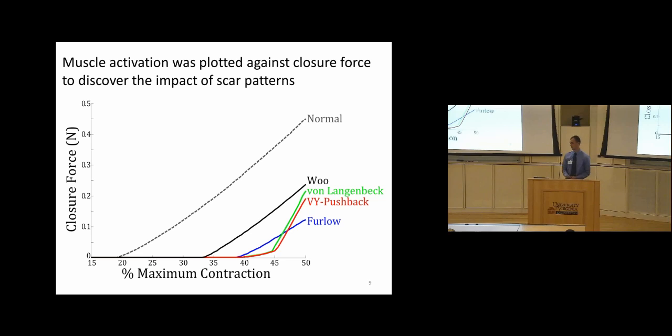So my initial thought was just the least amount of scar tissue possible is better, so like the lowest volume of scar tissue, but the Wu actually has the most scar tissue. It's a very complicated surgery. The furlough probably has a second, and the von Langenbeck and the VY are similar, and they have very little scar tissue. They just really have one incision. And that didn't really affect it as much. The bigger conclusion was just where the placement of the scar tissue mattered a lot more than the amount of it.